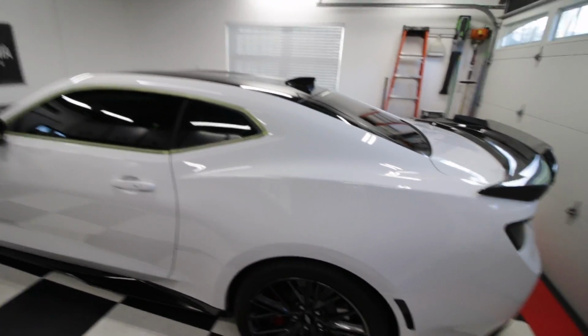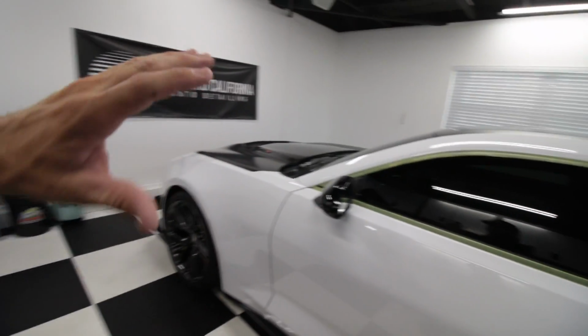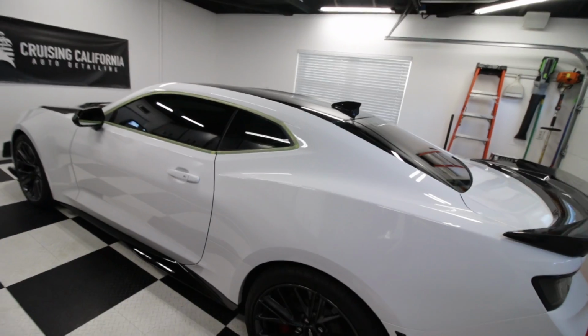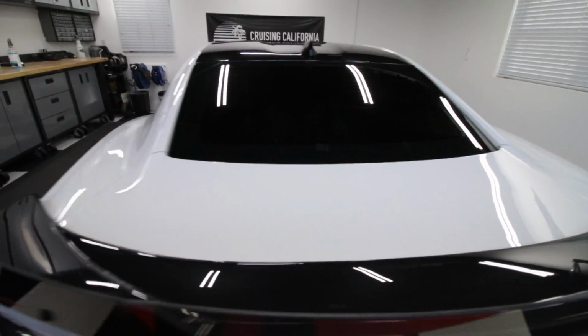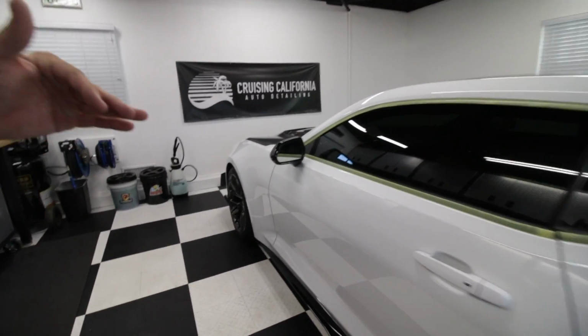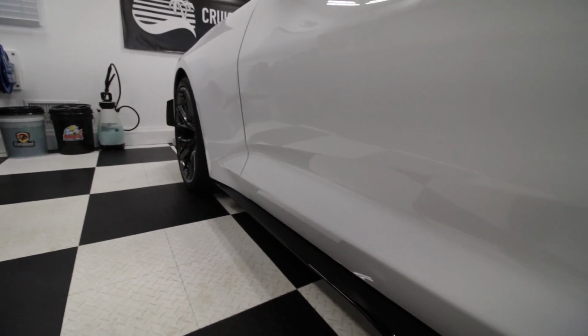After a full day of polishing out this beauty right here, it is now 100% complete. It is absolutely gorgeous. The polishing is complete, the ceramic coating still has yet to come, but this is an absolutely gorgeous car. The shine is just absolutely incredible on it. It wasn't bad to begin with, but now it's taken it to that next level of perfection. You can see that gloss and shine right there in it.